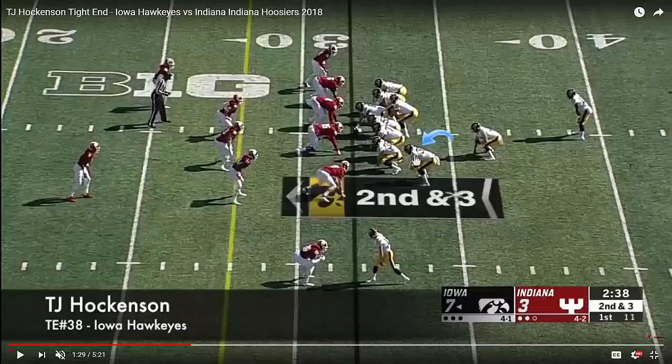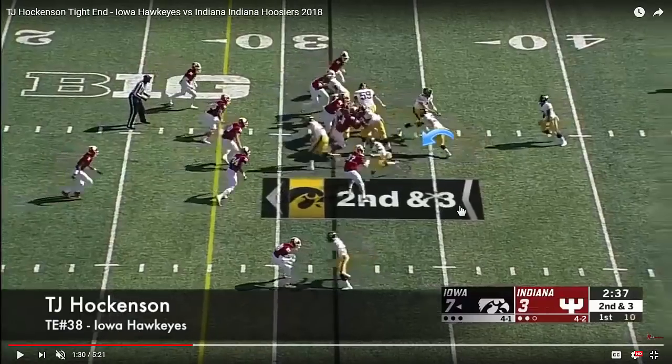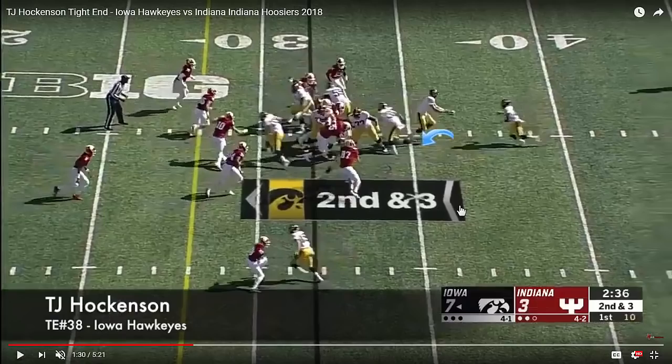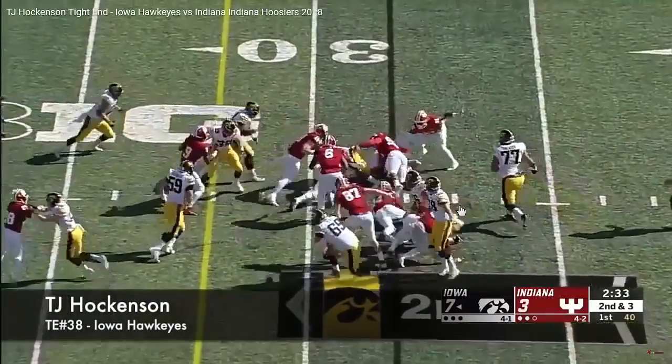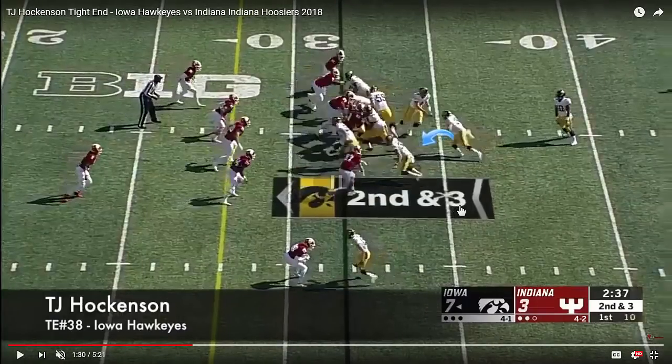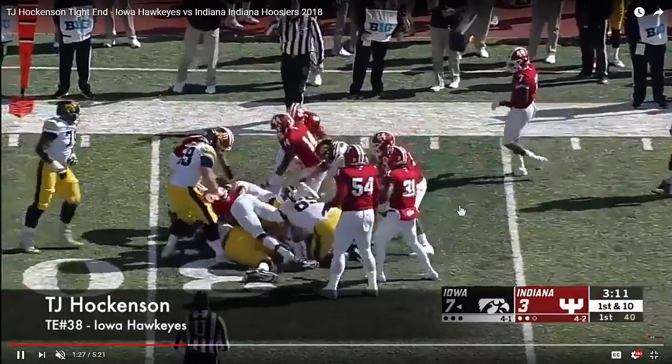Now here's a cutoff block. You're going to see him on the wing, left side, and watch him work upfield and then pivot so that he can square the defensive end and just shield him. You know, not all blocks have to be road grading, pancakes. A lot of it is finesse. And you can see it's finesse here. It's just a quick pivot.